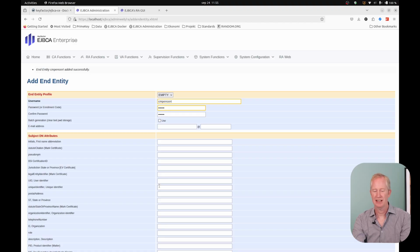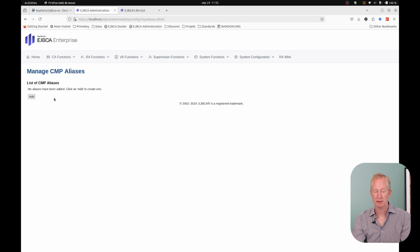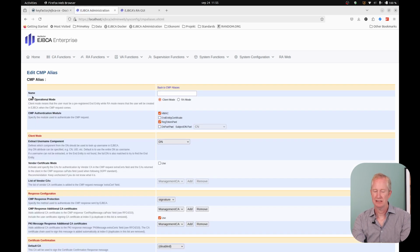So with that end entity added, we also need an endpoint for CMP. This is done in EJBCA by creating a CMP alias, because you can configure multiple CMP endpoints with different configuration and different policy. But here we will add a CMP alias in client mode, which we will call CMP, which is a default one.